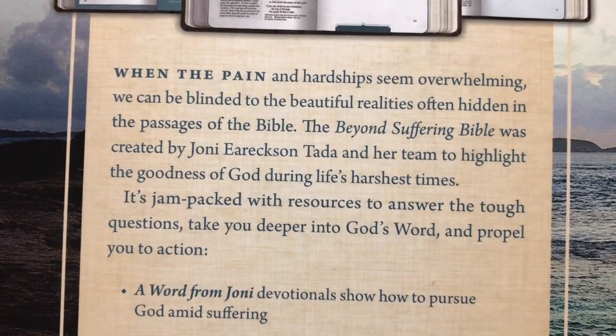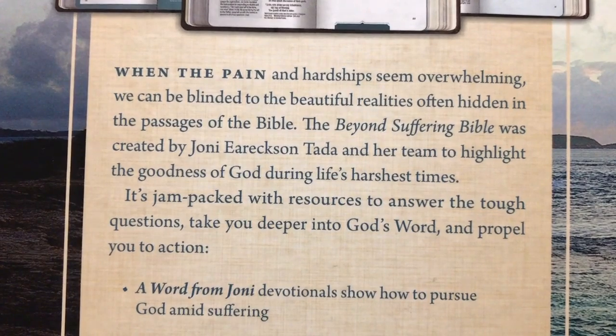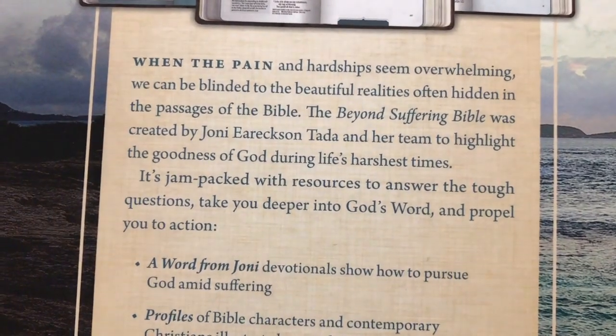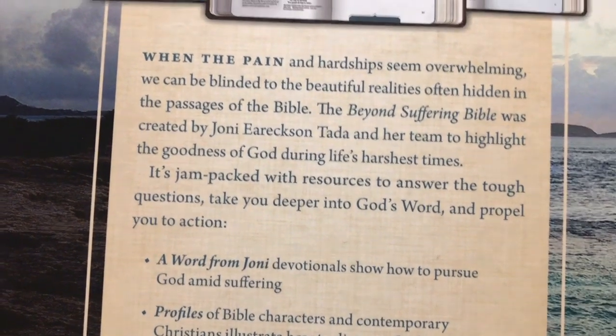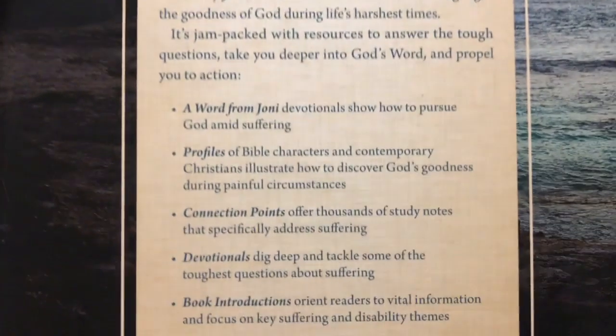When the pain and hardship seem overwhelming, we can be blinded to the beautiful realities often hidden in the passages of the Bible. So they designed this one here to highlight the goodness of God during life's hardest times. So I think they did a great job with that.